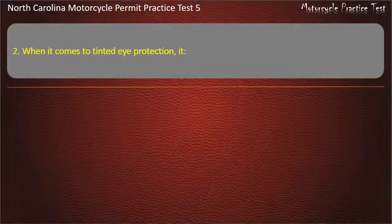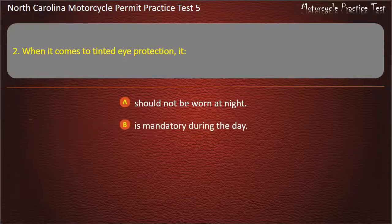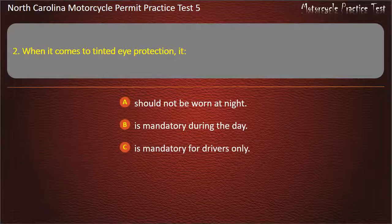Question 2. When it comes to tinted eye protection, it should not be worn at night. Is mandatory during the day. Is mandatory for drivers only. Should be worn at all times. Answer. Should not be worn at night.